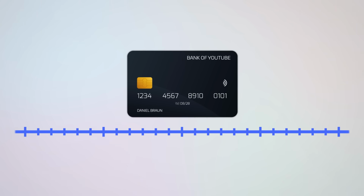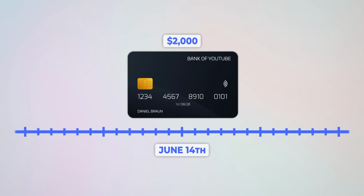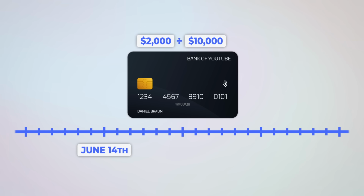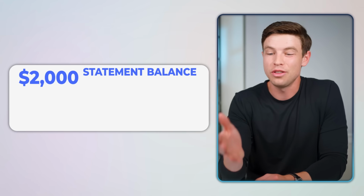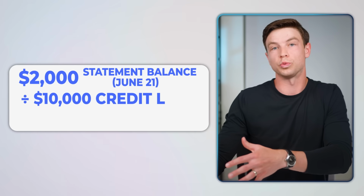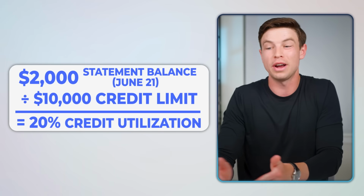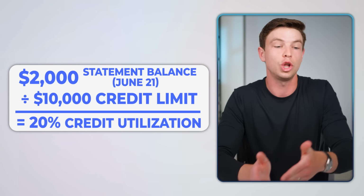So for example, let's say that today is June 14th and I have a $2,000 balance on one of my existing credit cards right now, which has a $10,000 limit. And then let's also say that my statement closing date on this card is about a week away on June 21st. If I just let my balance stay the way it is, then when June 21st rolls around, that's going to get reported as a 20% credit utilization to the credit bureaus, which isn't exactly terrible, but it also doesn't look nearly as good as a lower utilization would, even if I still pay off that full $2,000 statement balance before the payment due date a few weeks later, which avoids interest.